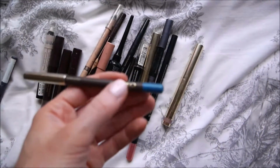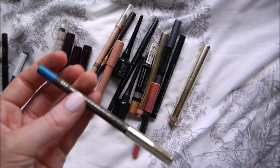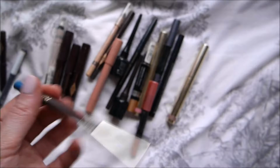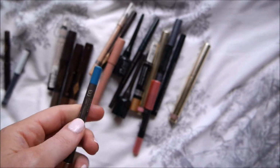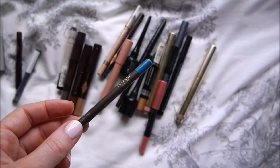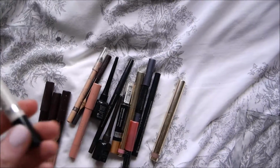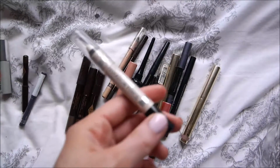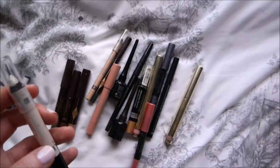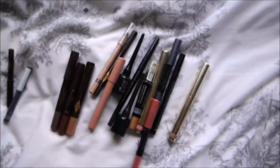Kiko turquoise liner. Again, a bit of a random purchase, but I never know when I want to wear blue liner, even though I haven't all summer. So maybe that should go. Put that in the maybe pile. This one is a shadow pencil stick from Collection. It's a very light highlighter colour, but I can't remember the last time I used this, so I'm going to get rid of that one.